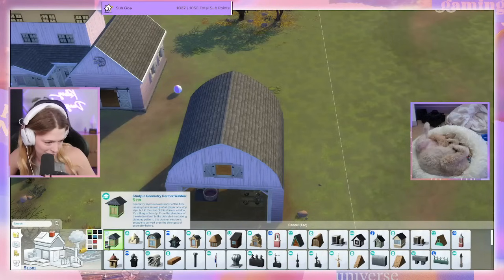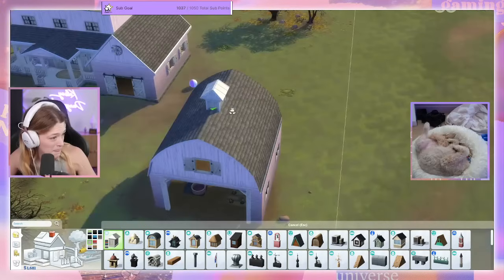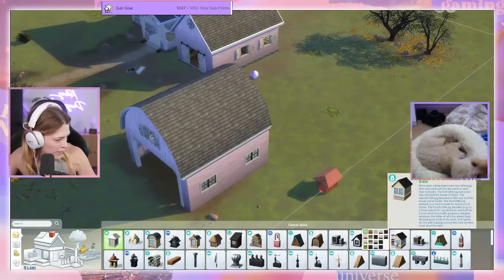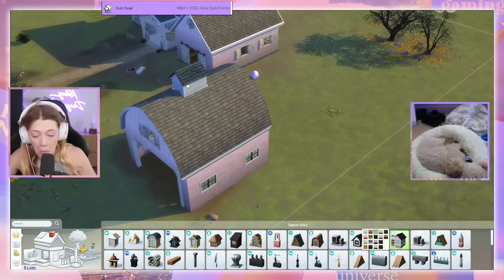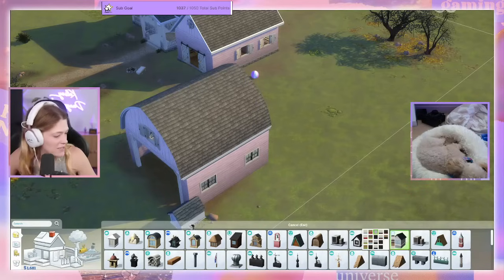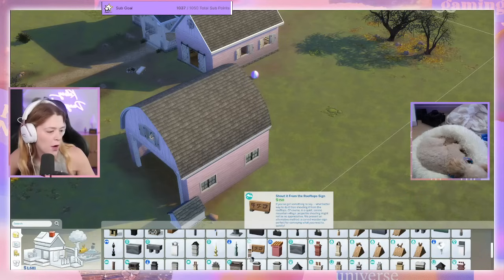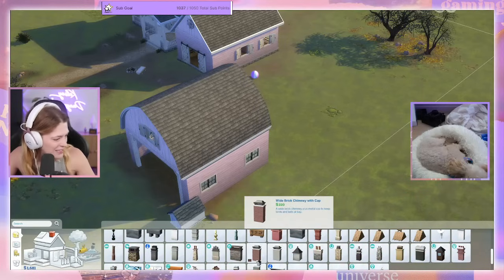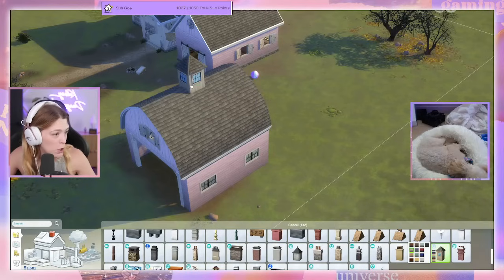I wonder if it'll look cute in a different color. Not quite. What about this one? It's not quite what I'm thinking of. You guys know where I'm going with it. So you guys kind of see the idea. Oh, here it is. Boom. Okay.